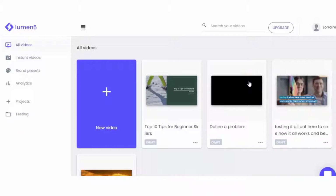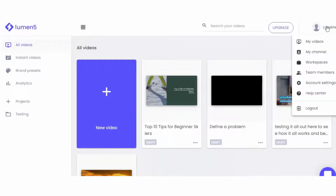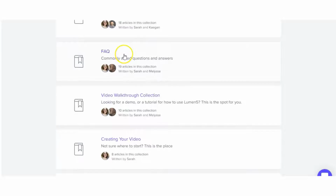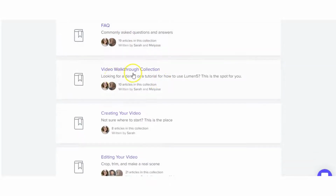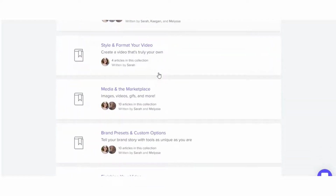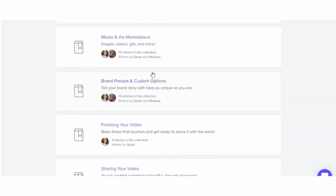And over here on Lumen5, they actually have a similar layout to Vidnami. On the top right hand side, you can select this button right here and then you can go into the help section and it'll bring you into different articles about Lumen5, how you can get started, frequently asked questions, video walkthrough collection, creating your own videos, editing and all that. So like I said before, they do offer good support. They have a 24/7 live chat. And if you do get stuck with any element of Lumen5, I'm sure they'll be able to help you out on their live chat.